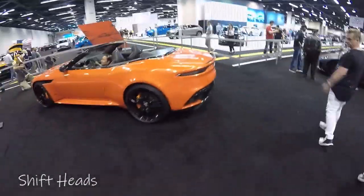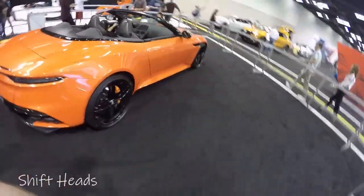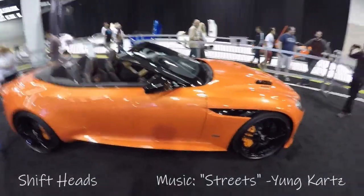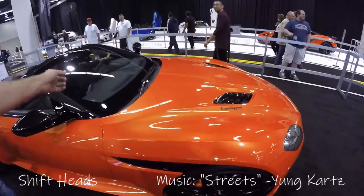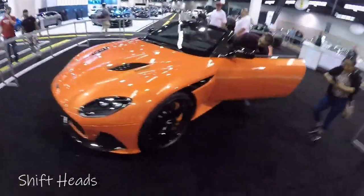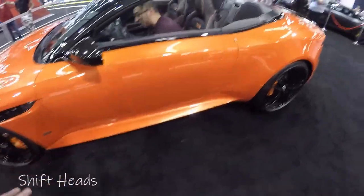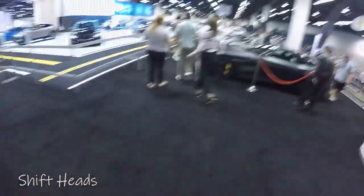I'm having a crisis. The DBS Volante. Oh, yeah, baby. I'm speechless. Hey, Christmas is coming up, bro. Yeah. She looks good in this car. She can't even drive. She makes the car look better. Dude, it's only $377,000. Come on, man. Chump change, bro. I'm loving that orange.